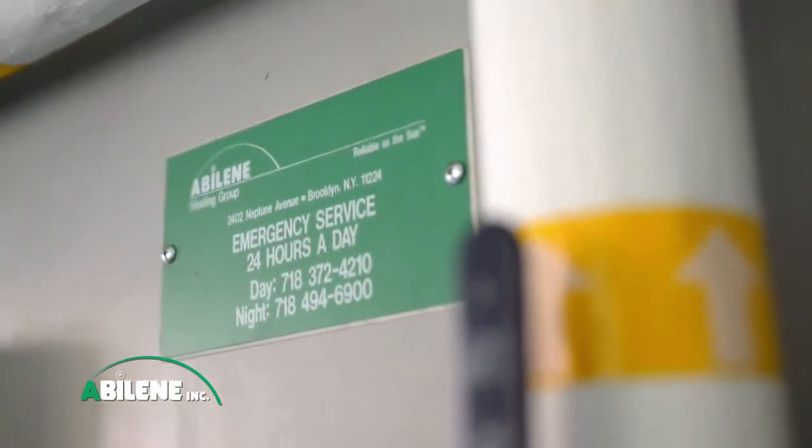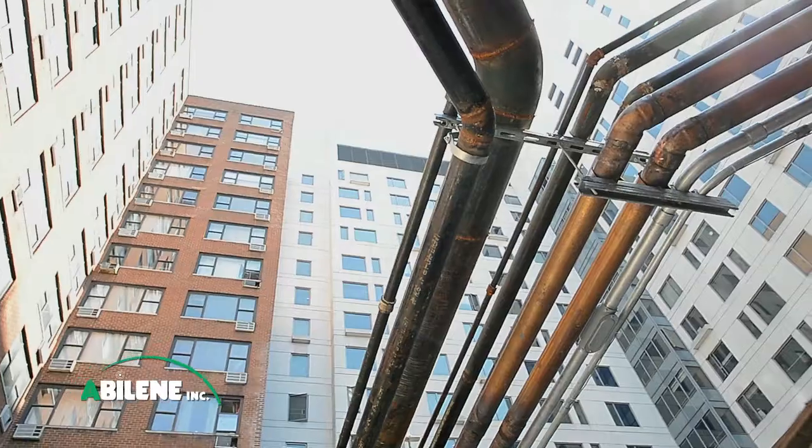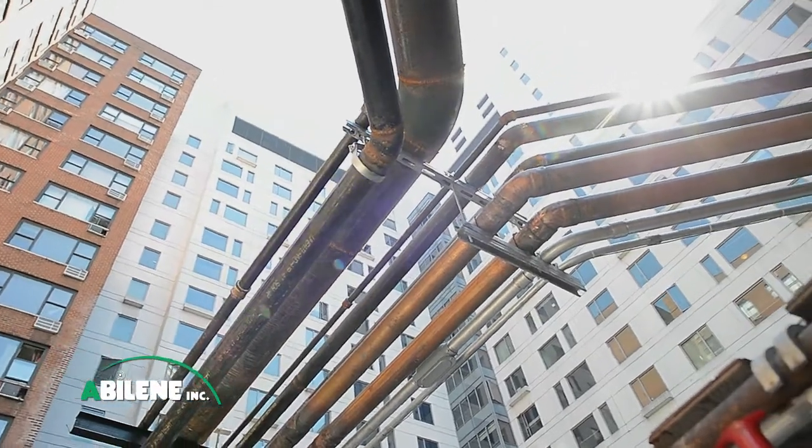It's economical, it's clean, and it's an easy to maintain system.